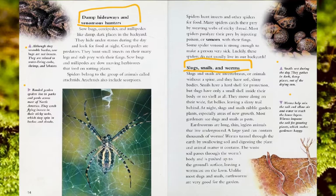Earthworms are long, thin, legless animals that live underground. A large yard can contain thousands of worms. Worms tunnel through the earth by swallowing soil and digesting the plant and animal matter it contains. The waste soil passes through the worm's body and is pushed up to the ground surface, leaving a worm cast on the lawn. Unlike most slugs and snails, earthworms are very good for the garden.